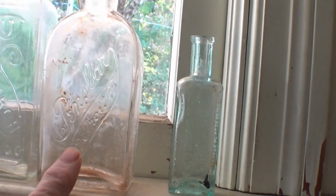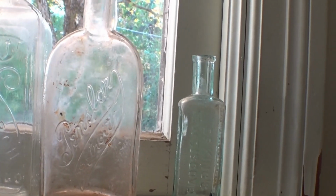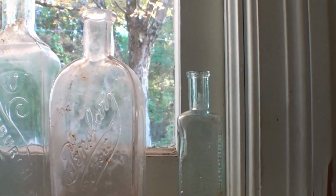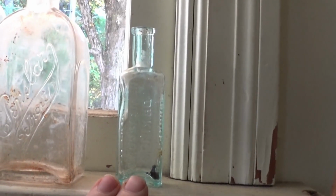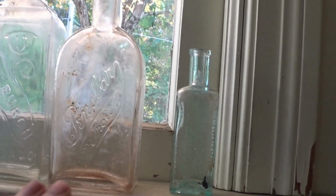This is a generic bottle, Peninsular from Detroit, and they had a lot of different medicines and cologne type and cosmetic type things. It's an older hand blown one, and the little Dr. King's is worth about $15, and the Peninsular is probably about the same, $15.